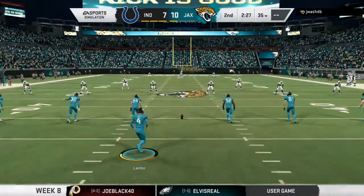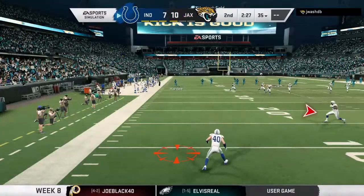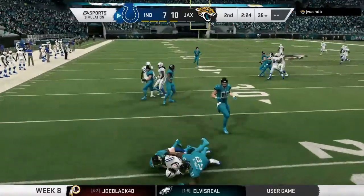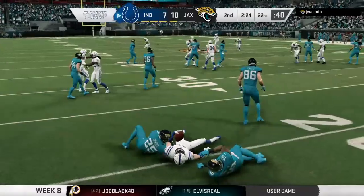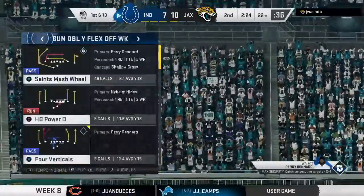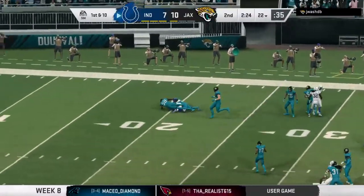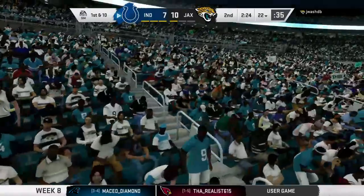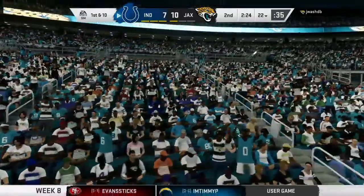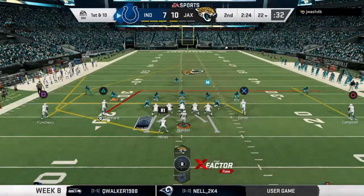Now after the made field goal, back out Lambeau to kick this one off. This will be taken very short. And he'll get it up past the 20 to the 22-yard line. At their own 22-yard line. The Colts come to the line ready to start their next drive.